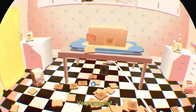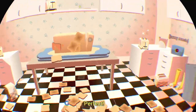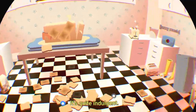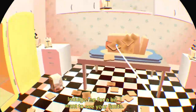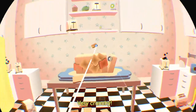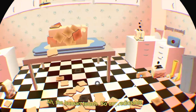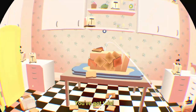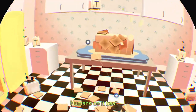Very crunchy. Doesn't that just tease the tongue? Crisp. Perfect. It's quite indulgent. Perfectly crunchy. Indulge me for a bit. I want to see your limits. Very crunchy. Crisp. The human touch. So unpredictable. What's next? Oh, you got this. The anticipation. Perfectly crunchy. Humans do it best.